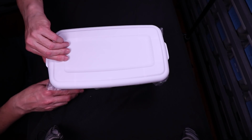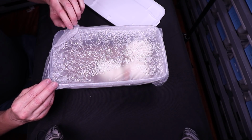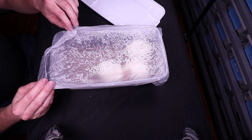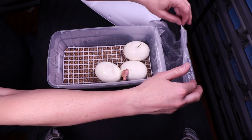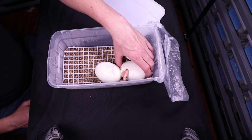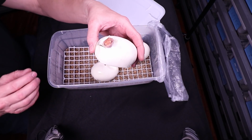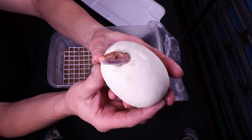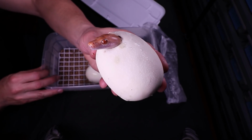All right, so here's another box, and some of these boxes were all full at the very beginning. Wow, look at how much condensation we got on this one. And then I went through and candled them later and found out that a lot of them were not fertile. So, looks like we got one little guy sticking his head out on this one. Ooh, they're stuck together still. Look at that guy. How cute is that? One little head sticking out, like a little dinosaur head right there.